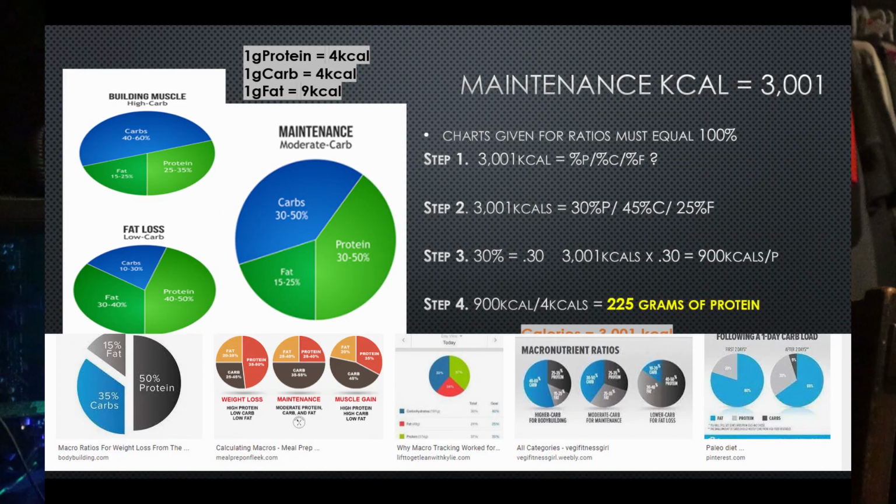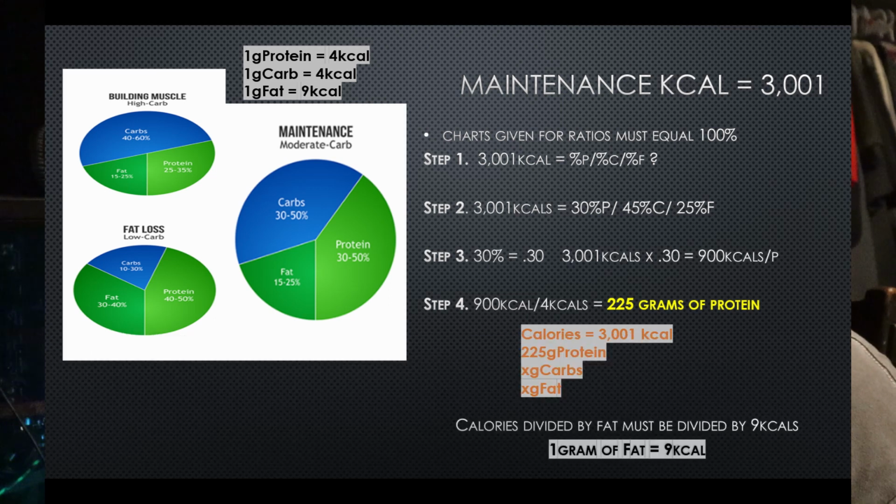First of all, we need to understand what the pie chart means. On the pie chart, it says 30 to 50% of my calories have to come from carbs. So 30 to 50% of my maintenance calories have to come from carbs. 30 to 50% of my calories have to come from protein. 15 to 25% of my calories have to come from fat. It's simple.